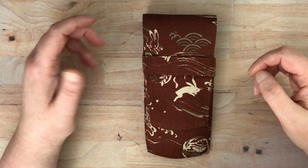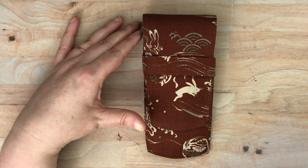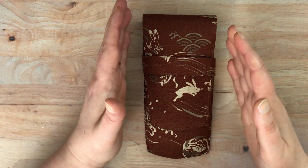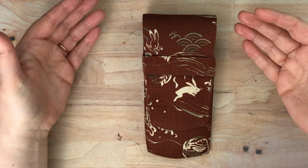Again, everyone. So this is sort of a fountain pen favorites video, but it's really just me wanting to show you my 3 current favorite fountain pens that I am containing in this beautiful little pouch.